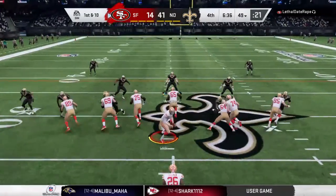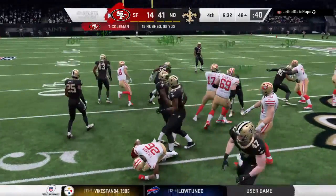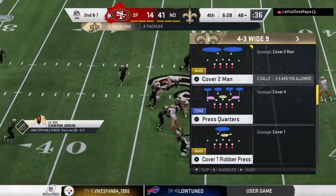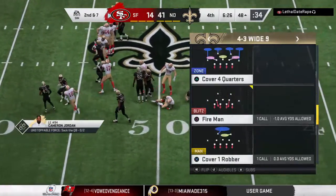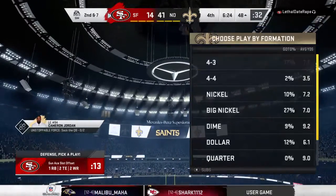Right back to Coleman here on first down, and he's going to take this across the 50 and into Saints territory. Tackle there by Alex Anzalone. What's the old expression, 3 yards in a cloud of dust? In this case, it's dust-covered pellets.